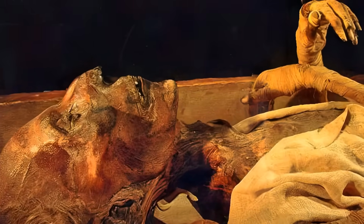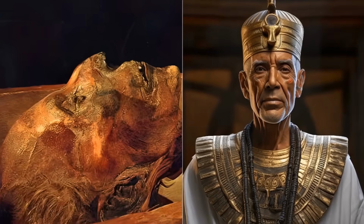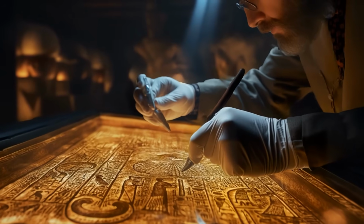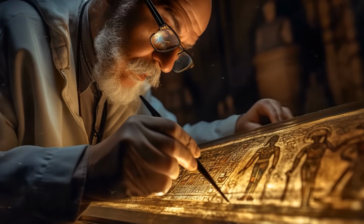Sure, we can tell a lot about ancient rulers by studying these mummies, but until recently, we had no idea what they really looked like during their lifetime. Not so long ago, though, some very special mummy paintings were found by archaeologists studying ancient Egyptian objects.